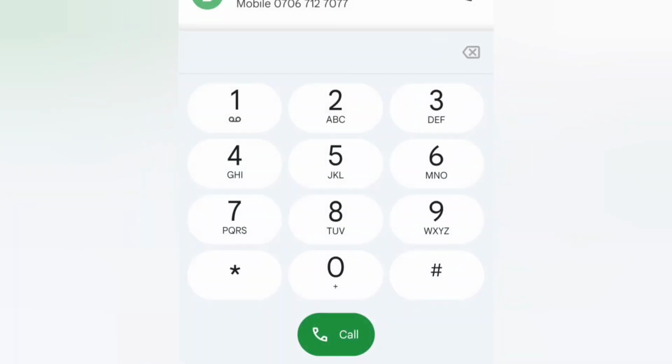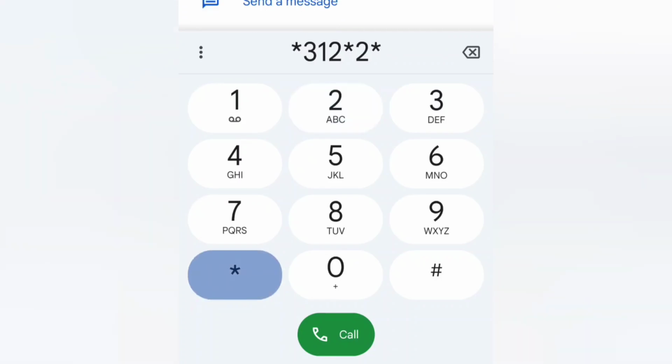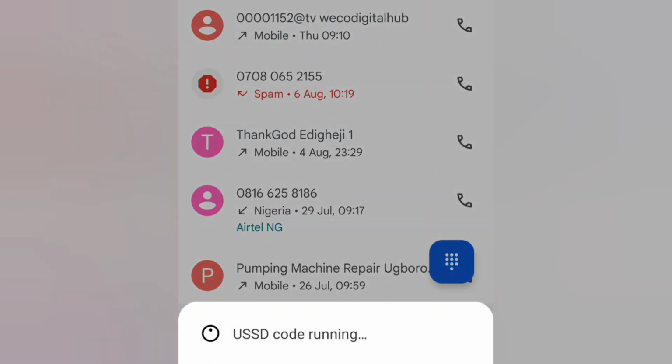The number 8 code to get it at the very cheap price from Airtel is *312*2*6#. So let's dial it and see what you can get with this code.